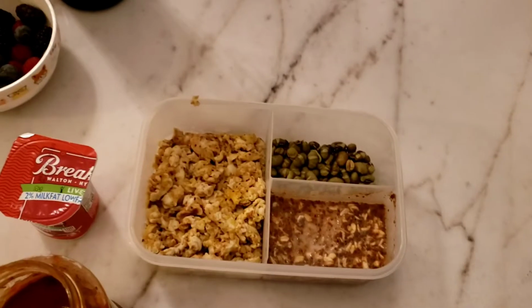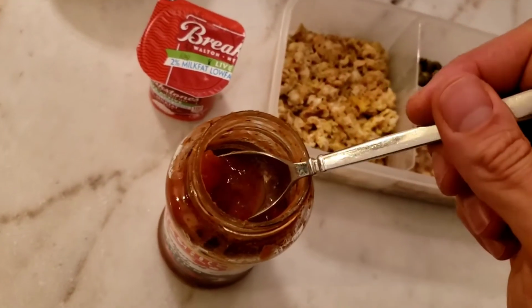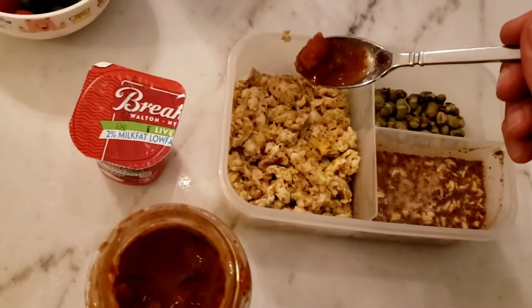All right, meal 3 is done, and to top it off, I will put a little bit of salsa in the eggs, give it a little bit of further kick.